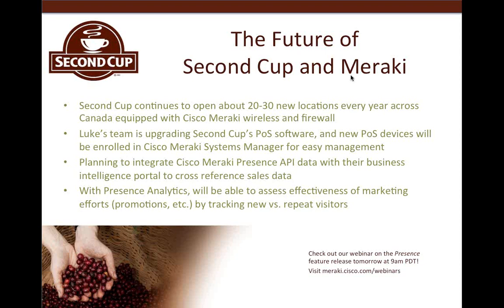Yes. Okay. And then finally, presence analytics potentially? Oh yeah, we're very excited about that. As we do more on our point-of-sale, we're finding our point-of-sale systems all upload all of our sales to a central database so that we can do analysis, but everything's sales-based, and we're really loving the features of the Presence API with the business analytics, and we really want to incorporate that into our database so that we can cross-reference marketing promotions against them.